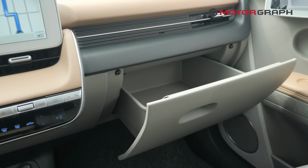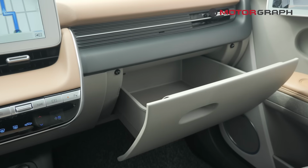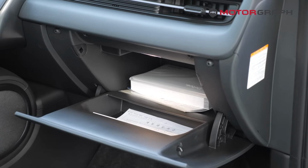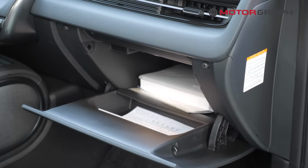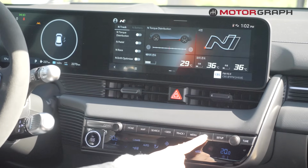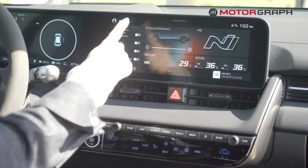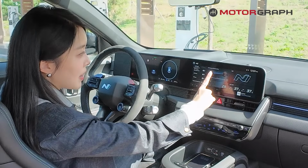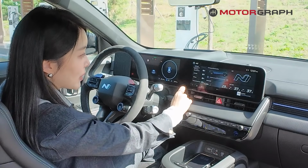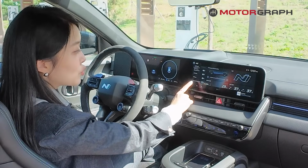Another minor change: the glove box used to be the slide-out method. However, this is the generic drop-down method for the glove box. If you press on this star right now, then you have all of the controls for the car. You can adjust the different distributions of the torque, also the N Pedal, the N Race, and the N Drift optimizer.